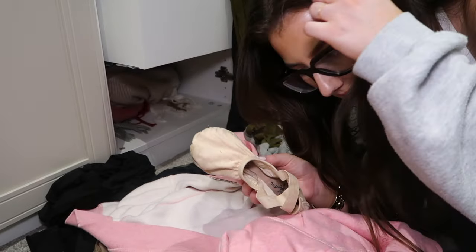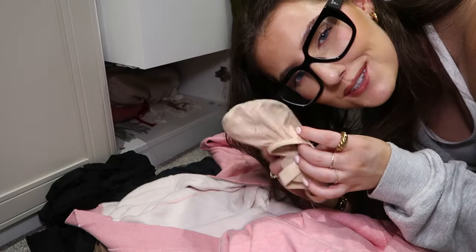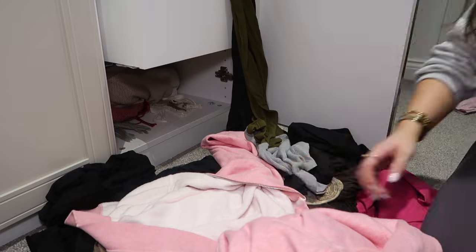Oh god, these are my old ballet shoes that I used to do dance at uni in. I literally cannot get rid of these. I'm gonna have to pop them in a memory pile.